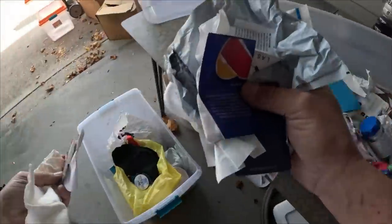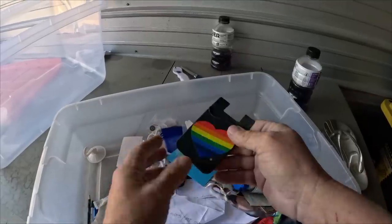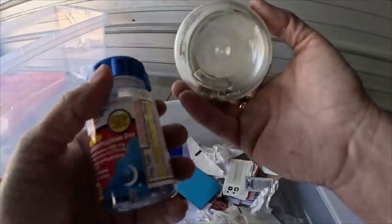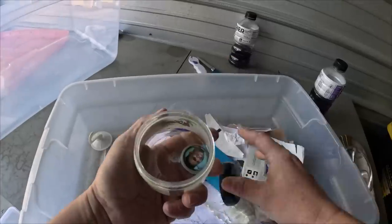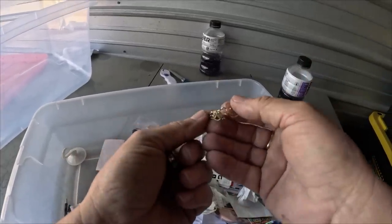This is nice right here. It's a little business card thing, and it's got the 3M. I think that's the stick on the back of your phone. Oh, what's this? That's some pills. Look at this. What's that? Somebody's photo, but oh, guys, what is that?